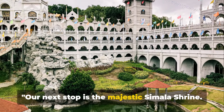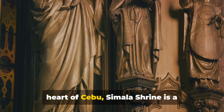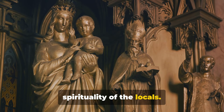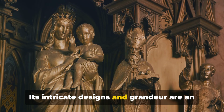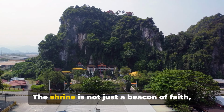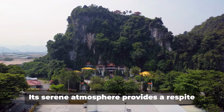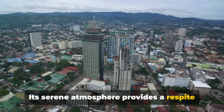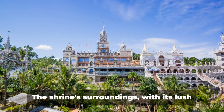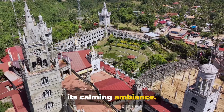Our next stop is the majestic Simala Shrine. A marvel of architecture nestled in the heart of Cebu, Simala Shrine is a testament to the deep-seated faith and spirituality of the locals. Its intricate designs and grandeur are an homage to the Virgin Mary, to whom the shrine is dedicated. The shrine is not just a beacon of faith, but also a sanctuary of tranquility. Its serene atmosphere provides a respite from the bustling city life, a place to reflect and find inner peace. The shrine's surroundings, with its lush greenery and breathtaking views, add to its calming ambience.